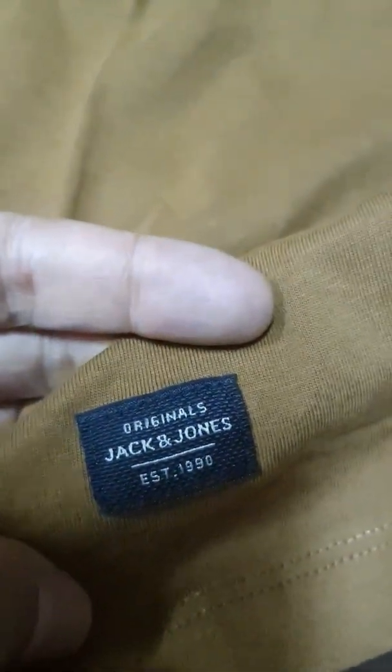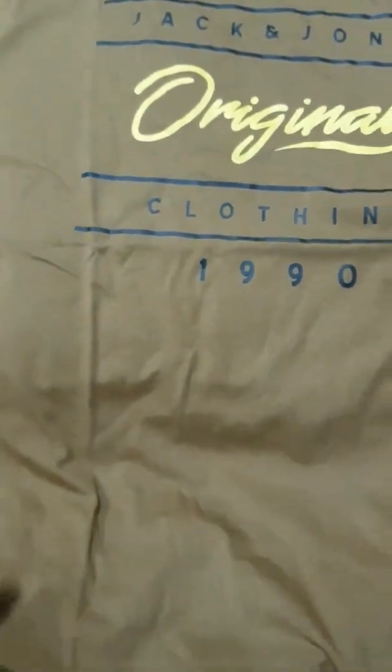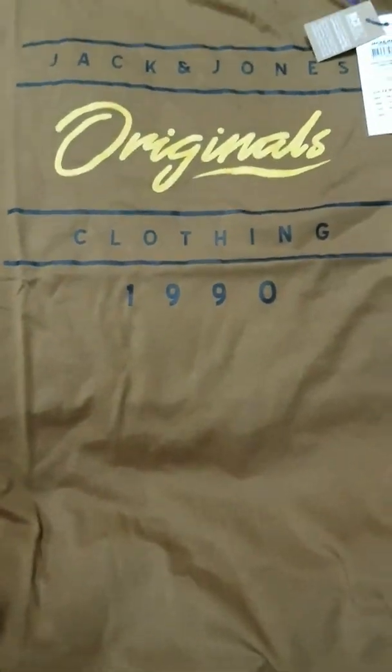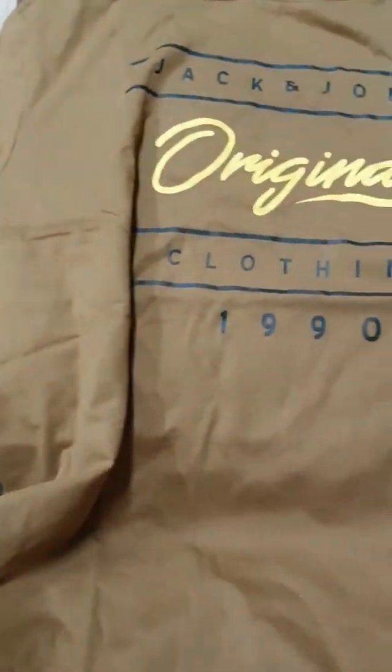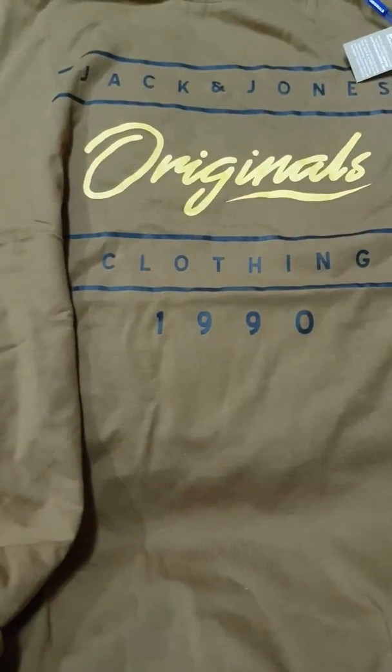Jack and Jones. It's 100% cotton. No other material used in this shirt. Very nicely done. It's super soft, very lightweight, and good to go for summer. The colorway, the design, I liked it a lot, so I ordered this, and I'm pretty much impressed with what I have.